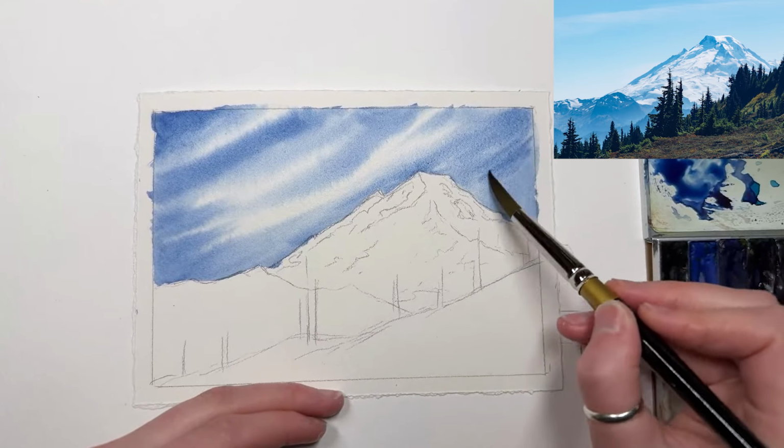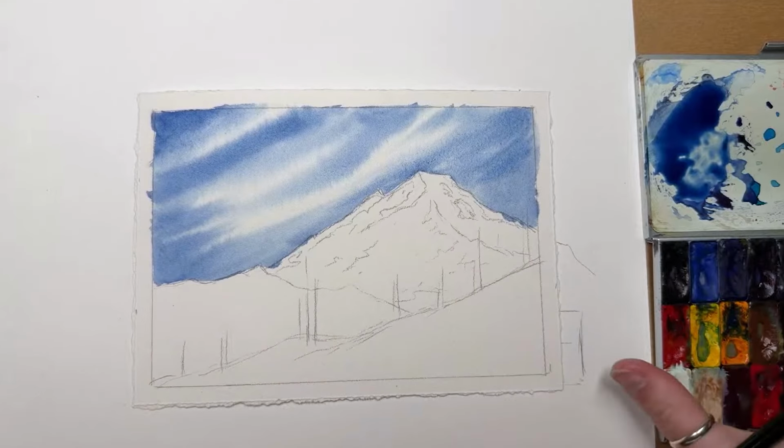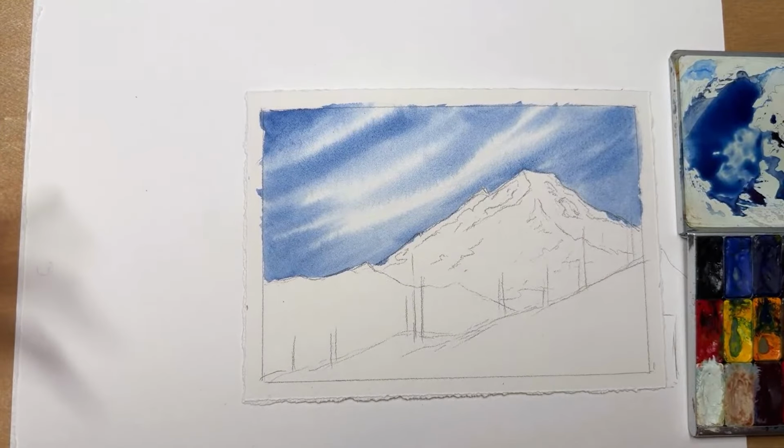Add a little bit more dark color right here and call it good. One of the hardest things about skies of any type is to just put the paintbrush down and say we're good. And now, while that's drying, I wanted to build in something to help explain what we just watched there.